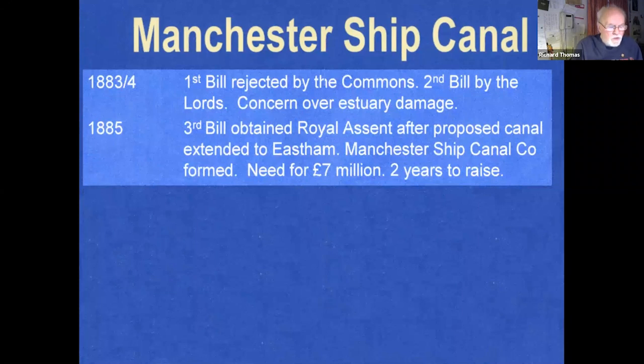But it proved difficult to get through Parliament. In 1883, the first bill was rejected in the Commons. The next year, the second was rejected by the Lords, concern really over damage to the estuary of the Mersey. And then the third bill was successful after the decision was taken to extend the canal along the coastline as far as Eastham. And the company was tasked with raising £7 million.